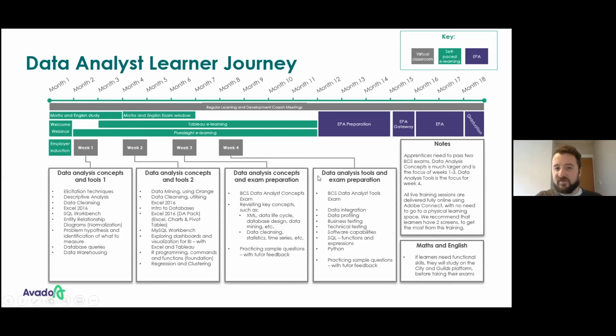You can see it under week 3 and week 4. They'll cover the BCS data analyst concepts, which is the British Computer Society data analyst concept qualification. In addition to that, in week 4, you'll see that it covers the BCS data analyst tool as well. So they're actually certifications that they'll gain as part of the one program. You'll find that's quite common for most other apprenticeships, that there are a lot of vendor qualifications built into that.